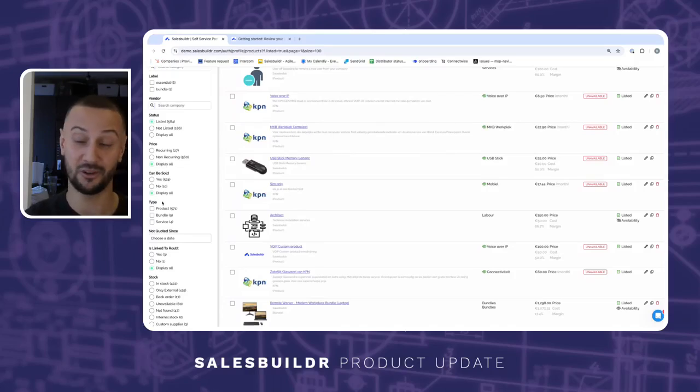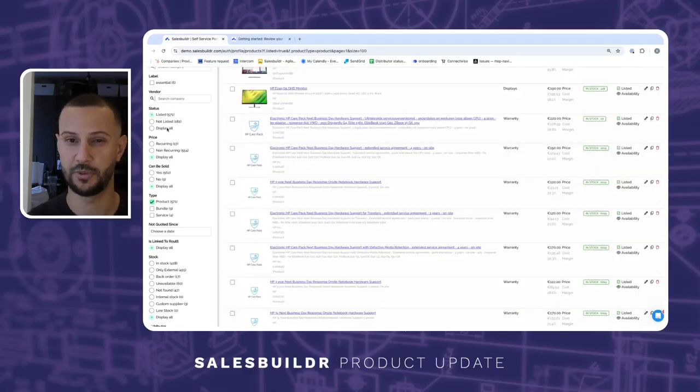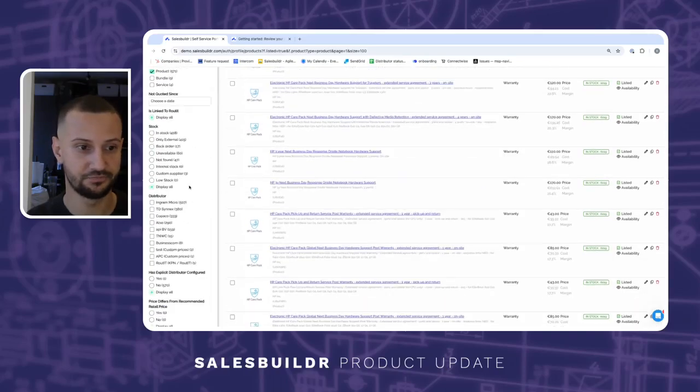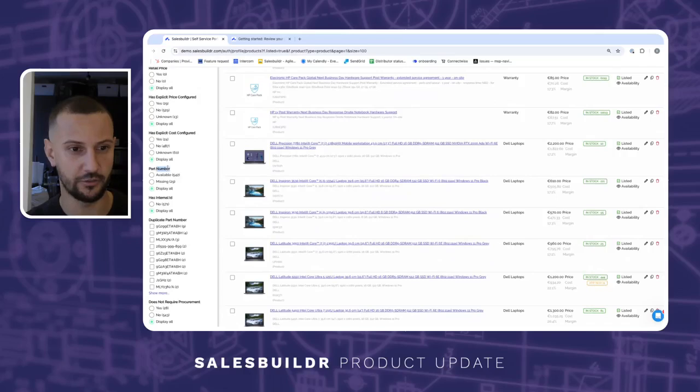They would typically come out of your PSA and are usually updated from your PSA. The products, of course, Salesbuildr is where those really shine. So if I'm going to look at products, there's a few things that will catch my eye. First of all, this one, the part number.